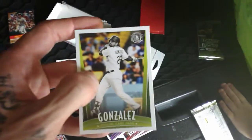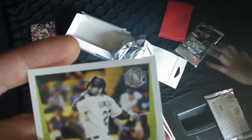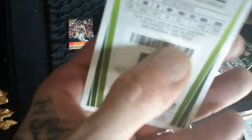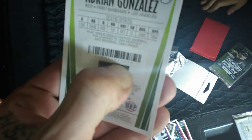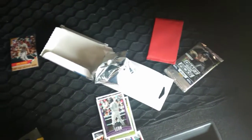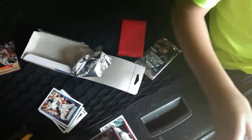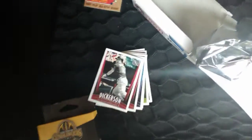If you guys have ever heard of this, let us know what it is. The cards look like this. They say HBP on the top, and you flip them over, and they have a scratch-off thing here. Each card has one. This one has a chrome top. Some of these players I've heard of, like Dickerson. This pack is weird. It's black and white. They're just weird-looking, guys. I don't really like them. Let us know what they are in the comments, please.